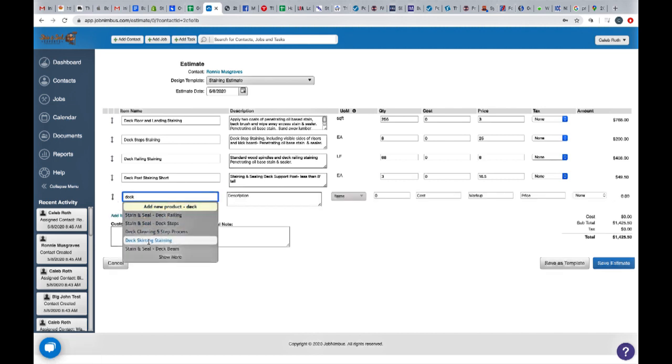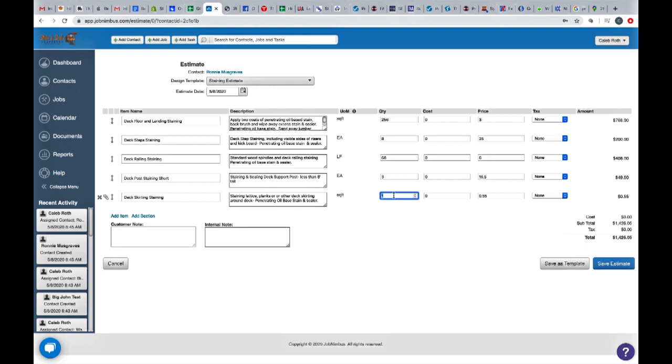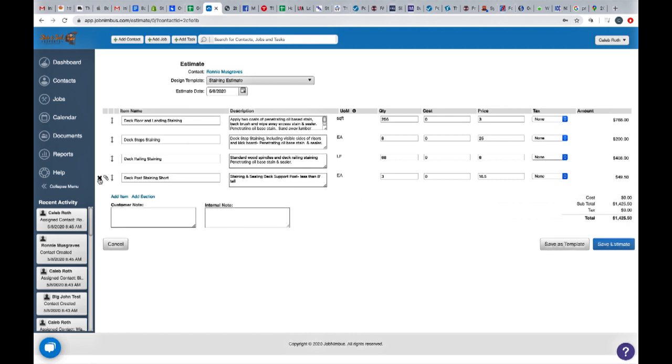So if you've got a deck with lattice up underneath it, or you've got decking boards that are vertical, and they're being used to underpin a deck. Generally, you can look at your footage of railing. Say we got 68 foot of railing, and let's say that there's 3 feet of underpinning all the way around that deck, 3 foot tall, and it's the same length as the railings. Well, 68 times 3, you got 204 square foot. So we'll just add that on, and you can choose what your number is. Maybe it's 50 cents, maybe it's $1 a square foot. It just depends on you and your system.